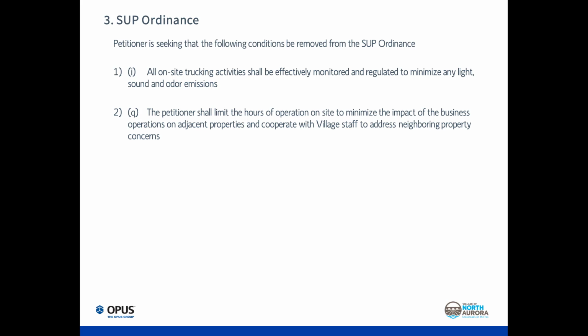The second condition we're requesting to be removed would restrict the hours of operation for prospective users, and that reads as follows. The petitioner shall limit the hours of operation on site to minimize the impact of the business operations on adjacent properties and cooperate with village staff to address neighboring property concerns. So I mentioned this on the February 1st meeting that this was going to be a major issue. So I'm sure you're not too surprised to hear that we're seeking that this condition be removed. After educating ourselves as best as we could with many of the users and tenants that we've worked with and those in the marketplace, it's simply not a condition that we could agree to.